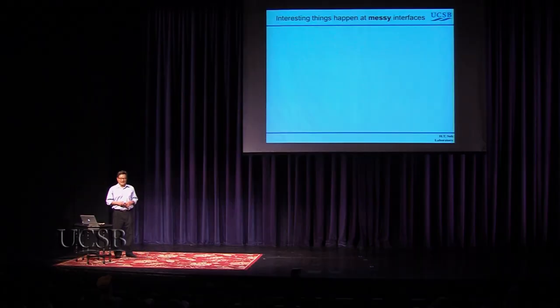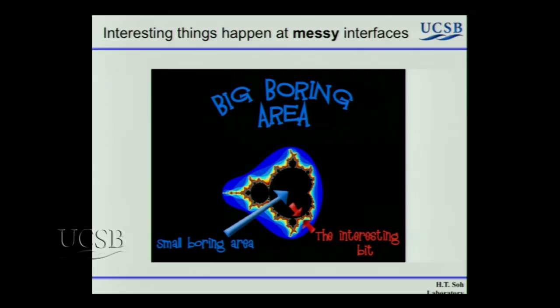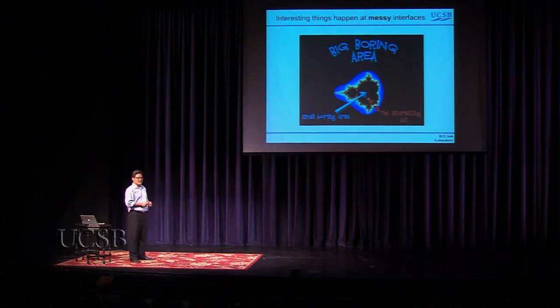You find them in very messy places, especially at messy interfaces. So I'm about to show you my view of the research world. What you have is lots of big, boring areas. And these are boring because they've already been worked out, nicely organized and neatly documented and thoroughly studied.